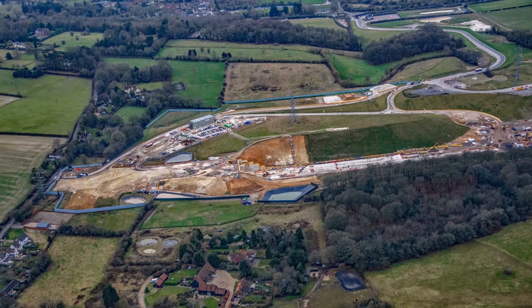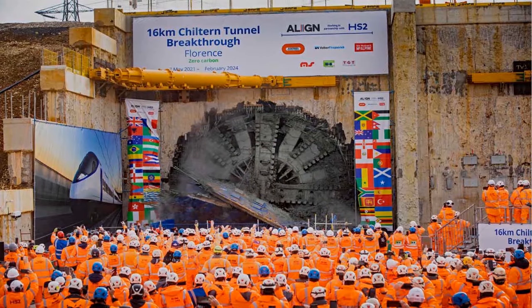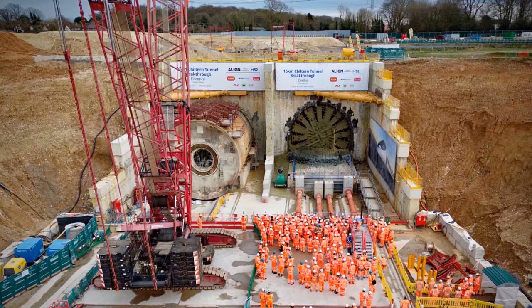This is the north portal as it was from the last update. And this is as it is now. The first TBM, Florence, digging the up London bound tunnel, broke through at the end of February. Cecilia arrived safely in March. Between them, the TBMs removed 3 million cubic metres of spoil. They installed 112,000 concrete tunnel wall segments.